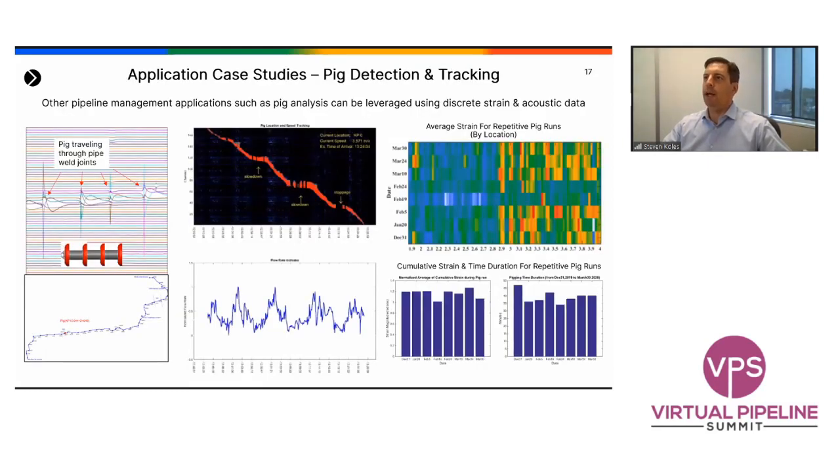Another quick example, pig detection and tracking. More operational, of course, in nature. We can detect pigs as they travel through the pipeline on the distributed sensor by picking out the acoustics and vibrations as pigs like this one scrape through the weld joints and through pipe bends. So we can use this data to simply track that pig and indicate on an interface, say this pipeline kilometer post marker map, to show where the pig is in context of other locations along that.